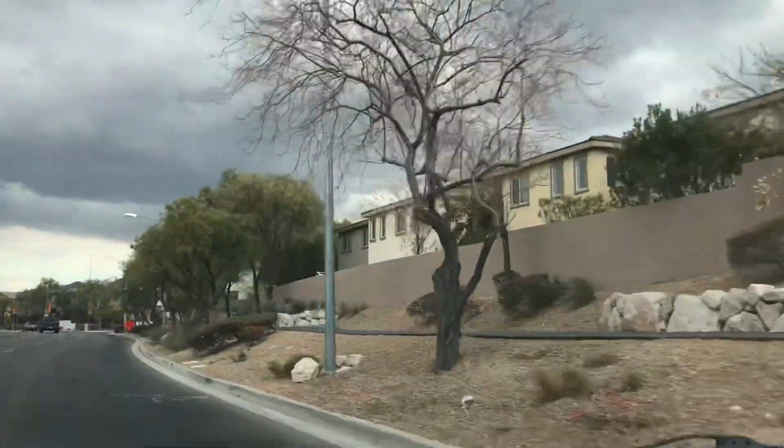How is this for wind blown? Oh my goodness. I don't know if you can see out there, but there are some thunderclouds coming our way. So I need to hurry up and unpack and show you what I bought. Here comes the rain. All right, here we go.